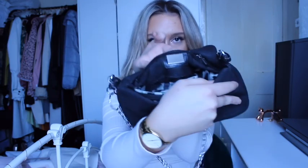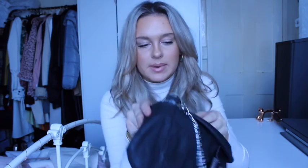And I basically did all the authentication on it myself. They did say it was all authentic, although I'm a bit wary of buying fake vintage things. So it's got the Fendi, I don't know what that's called, stamp and everything. It's got the zip.